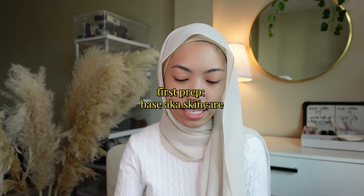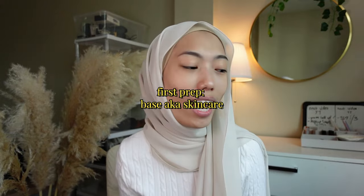So before I start the makeup, apa yang penting? It's the base. The most important thing is the base. Without the base, your makeup will look cakey, and it will smudge. And it won't last long for the day. What's the base? The base is the skincare. For instance, for me today, I don't have my skincare. My moisturizer, I have to buy it again.